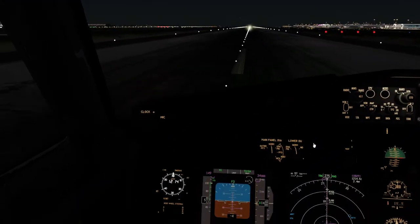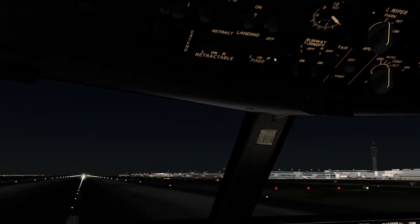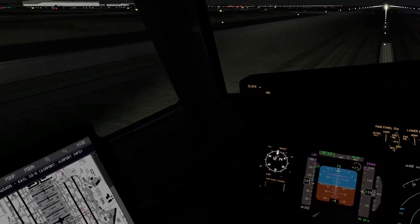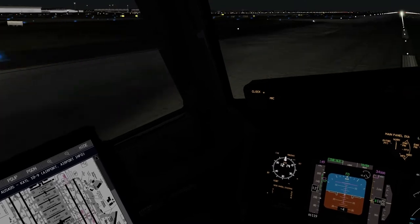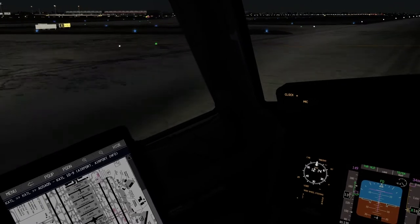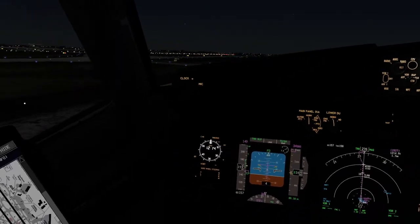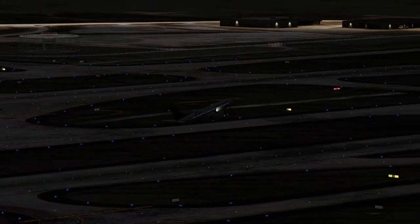Thrust set. Check. 80 knots. Throttle hold. Check. V1. Rotate. Check. Positive rate. Gear up.